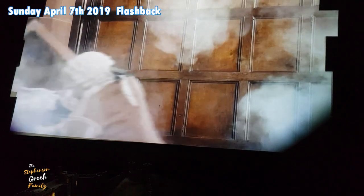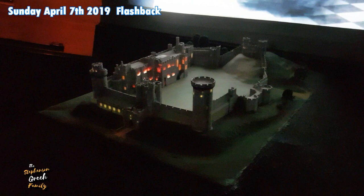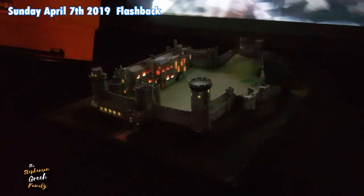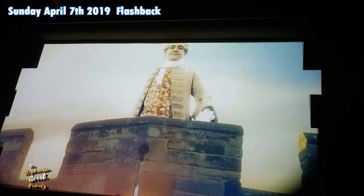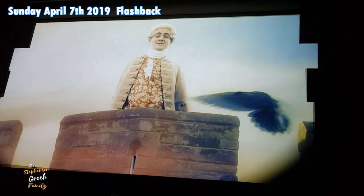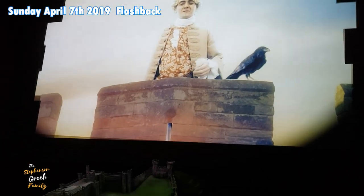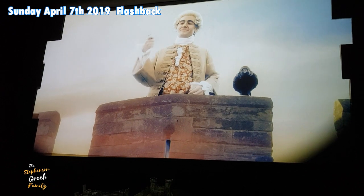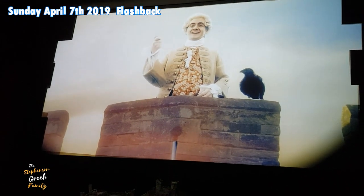However, disaster struck in 1871. Fire tore through the apartments in the east wing of the castle. Luckily, most of the collection was saved. The apartments were eventually rebuilt, and the castle was restored to its former glory. And the rest, as they say, is history.